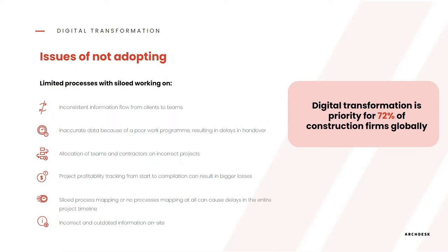Finance teams not receiving the correct data on valuation and expenses from timesheets can result in miscommunication and subcontractors and delays on site with projects and costs increasing, budgets well over projections. Being digital and having data doesn't mean you're adopting digital transformation. Digital transformation is the ability to connect the siloed workforces into one collaborative, connected environment and utilize the data better and project processes.